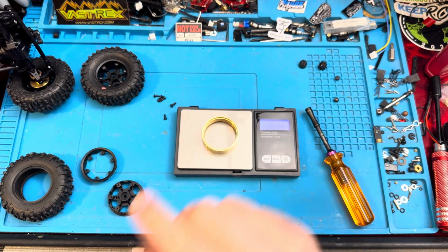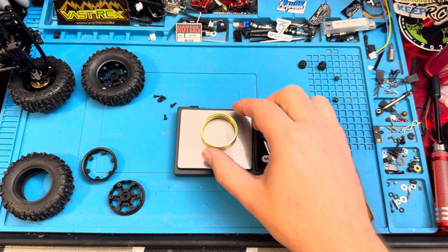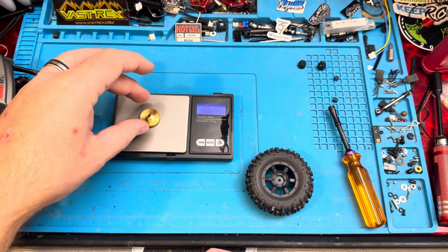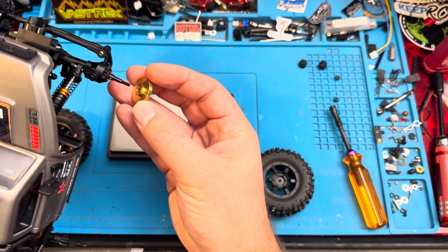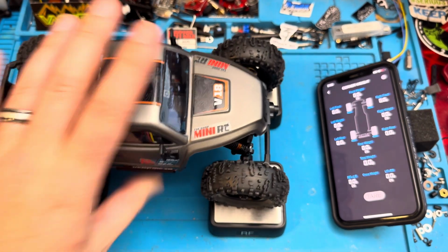Actually, I figured some might ask, so we're at 21.37 grams on this. Yeah, 21.37, just in case you were wondering what the inner ring weighs. And while these are off, let's go ahead and weigh these guys. Looks like they're 9 extra grams, so an extra 18 grams on the front with these brass hexes, which is pretty awesome as well.